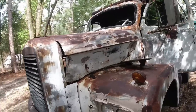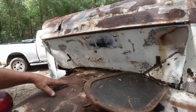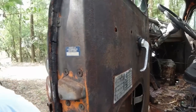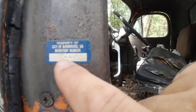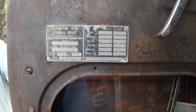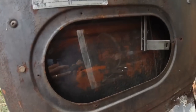All right, Wiley, let's take a look at this thing. It's an old city truck of some sort. Or county, city, state. This has got the info here, Hank. The 1411. What's the 1411 on this? Oh, there it is right there. Property of City of Bainbridge, Georgia. Inventory number. Here's your plate. My goodness, 1252. Is that the inventory number?